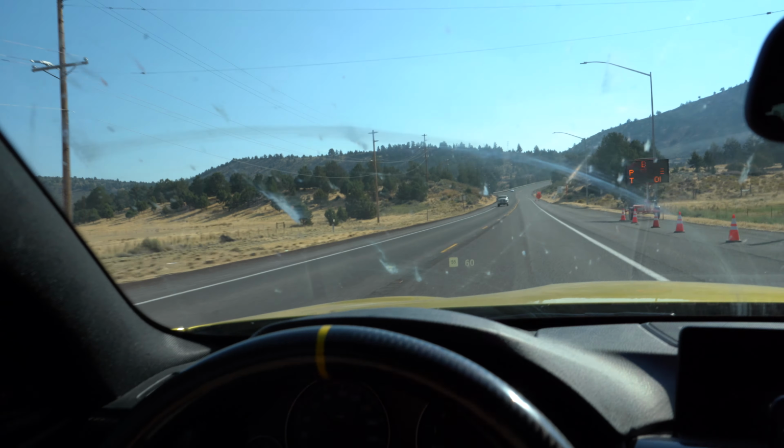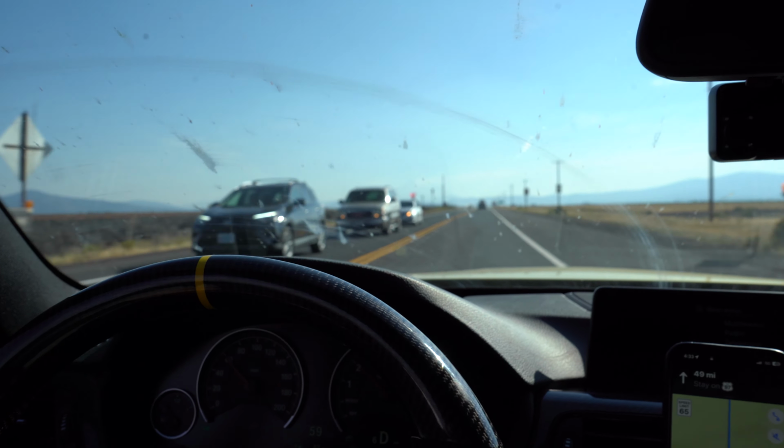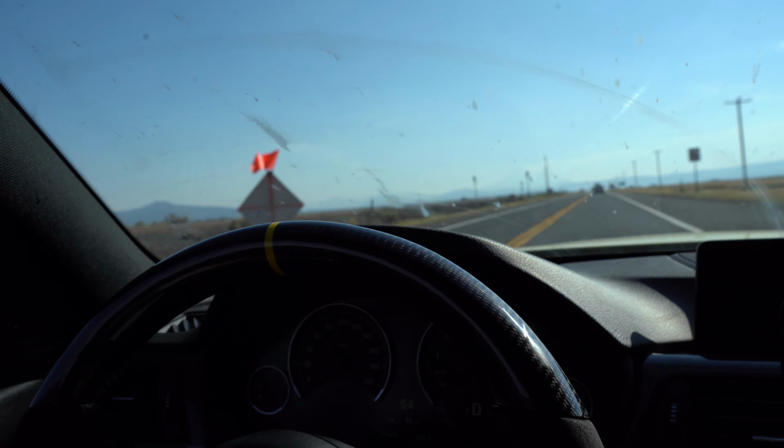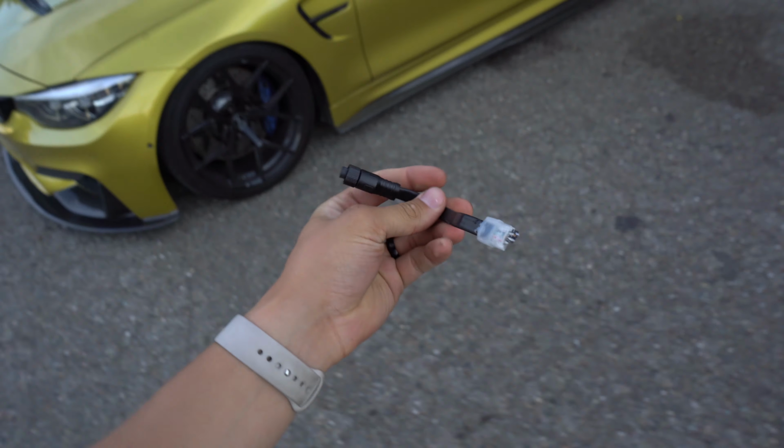Well, we missed the sign, but we are in beautiful, flat California. And it also got like 30 degrees hotter. Well, boys, I got some bad news. The M4 lost the underglow. This is the second time.